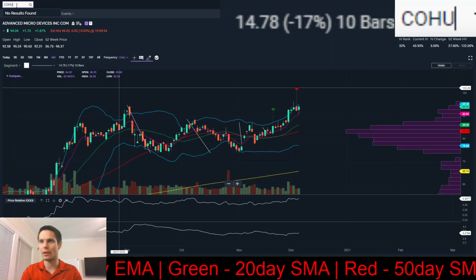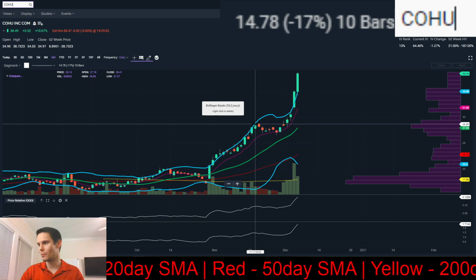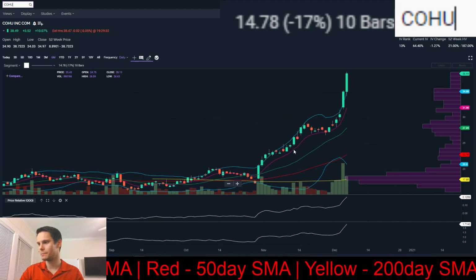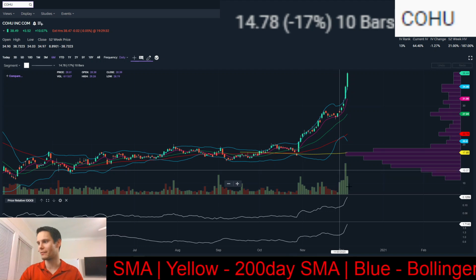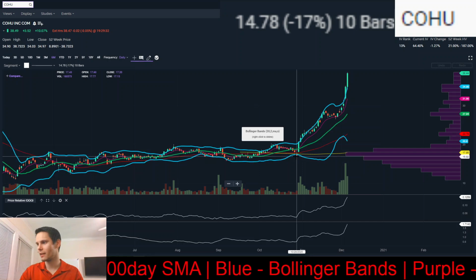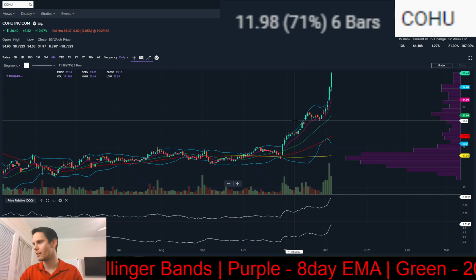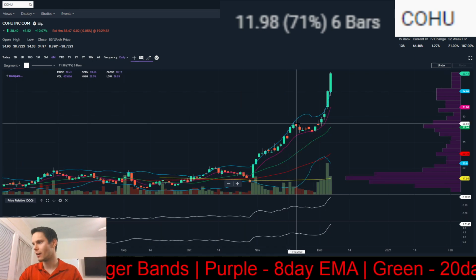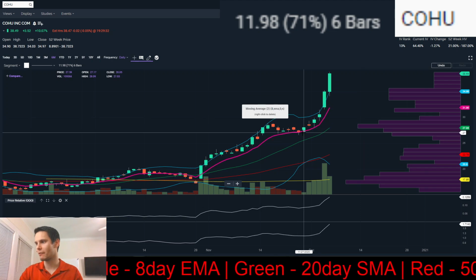So first we have COHU, the biggest winner. Let me zoom out. Before this massive breakout on huge buying volume, you love to see that, we had a break of 71%, so not quite a high tight flag, but a really strong move up. And then we pulled back to the 8-day exponential moving average.